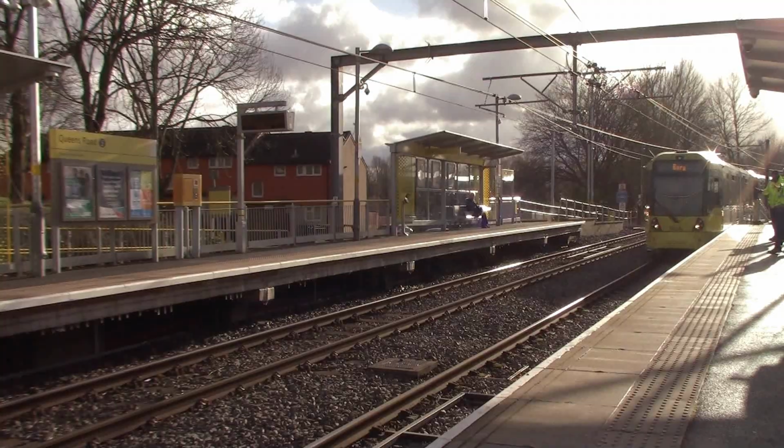Roughly where I'm at now used to be a junction for trains coming off Cheetham Hill Junction. We're going to be moving on to our next tram stop, Abraham Moss. But this tram stop at Queen's Road and Abraham Moss actually replaced a disused station on the way. So we're going to go to Abraham Moss next, have a look at that tram stop, and then walk to the disused station between these two tram stops.